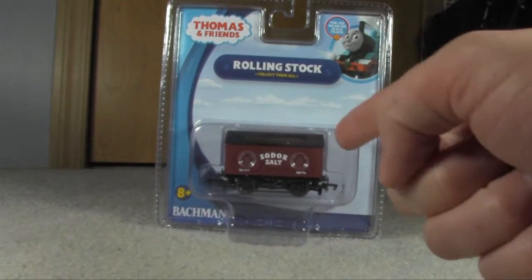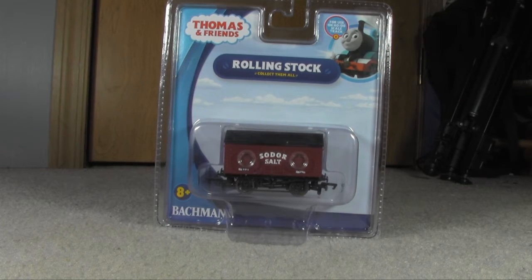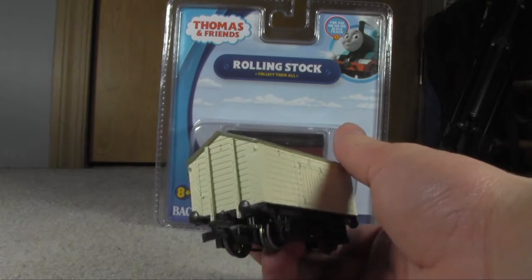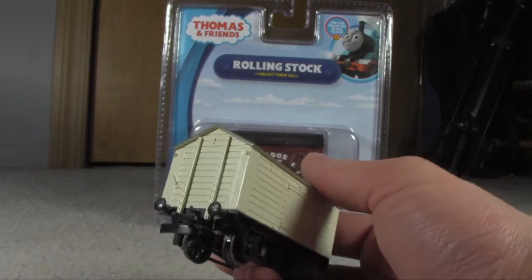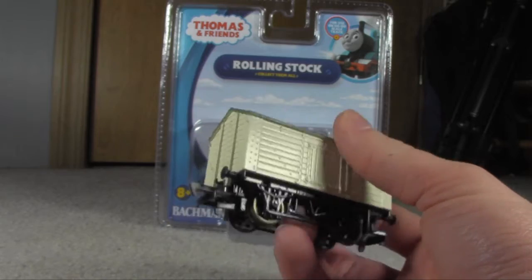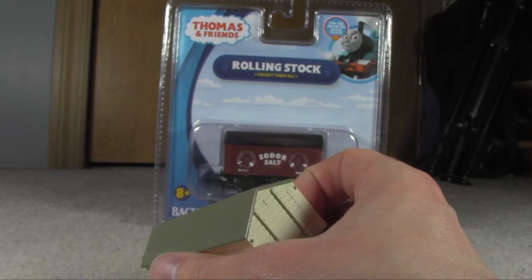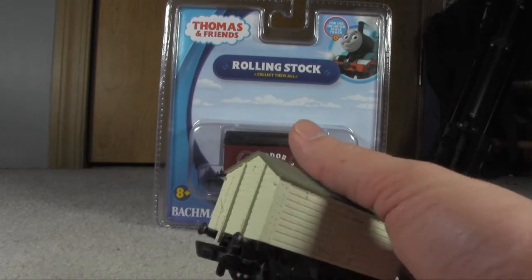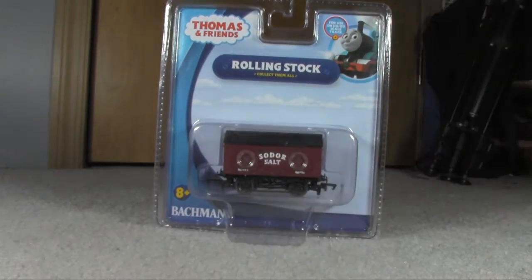Though, believe it or not, this one is far different from the one we got previously, because, let's see if I can get this out. This right here is the original salt wagon that I have, and thankfully I still have it to this day, and I'm quite thrilled by it. It's your typical salt wagon, nothing too basic, just basically similar to the one in the show.